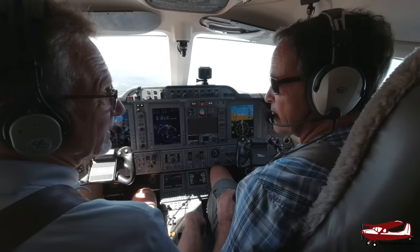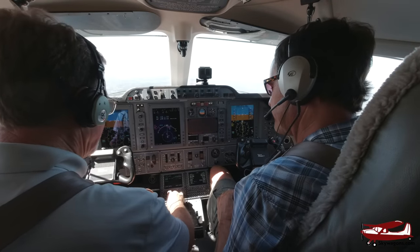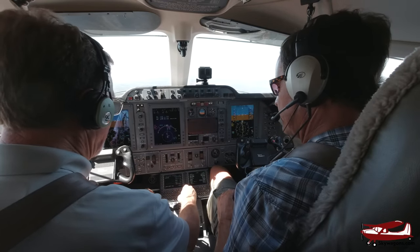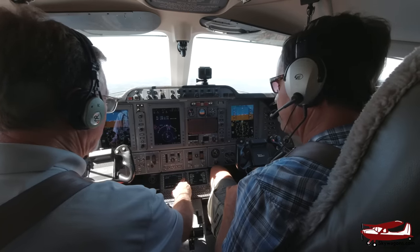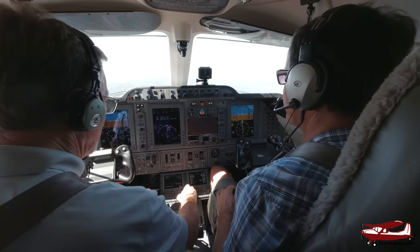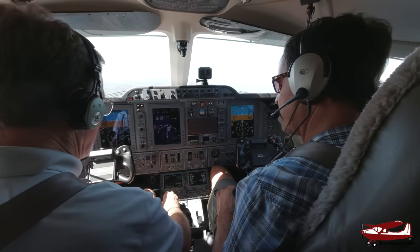Probably just pick up a visual. I think they're on 22 right, since we're almost doing a straight in. All right, now let me show you something fun this will do. Descend and maintain 8,000. We're going to go here to approach. We're going to pick runway 22 right, with a 5 mile extension. Execute that.